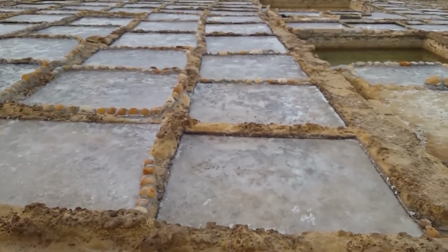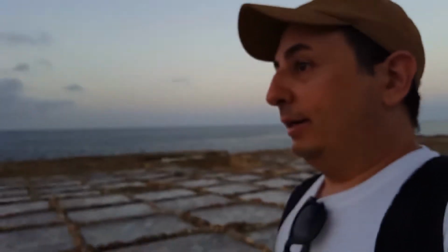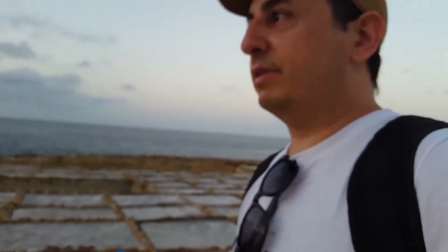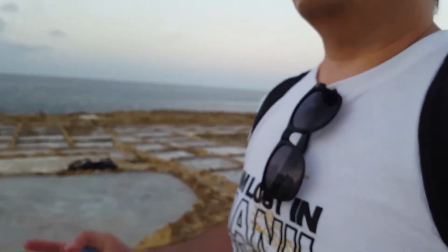And it seems that these ones, look, they're in the process. If you take into consideration today, it was 39 degrees Celsius, and that kind of weather helps the harvesting of salt. Keep out, thank you. So you cannot jump in here, it's closed, it's proper private property. So they own the land, or maybe they rent it from the government or whatever. So yeah.